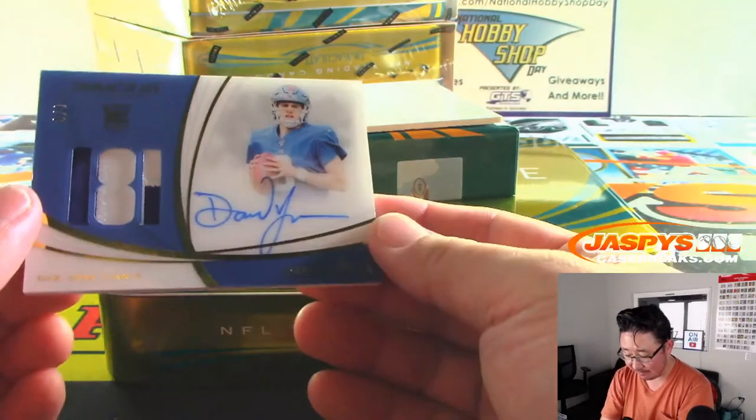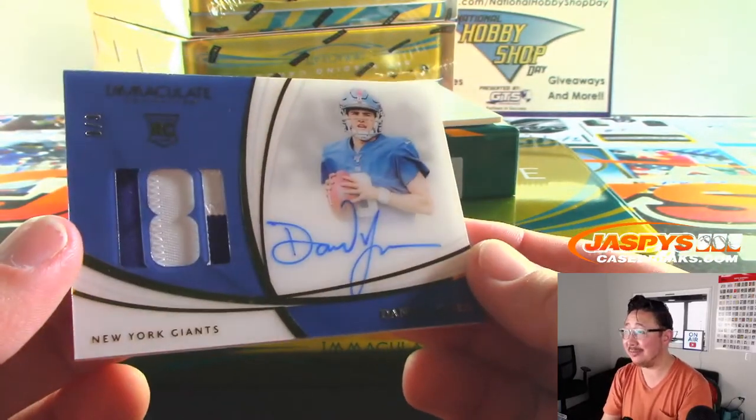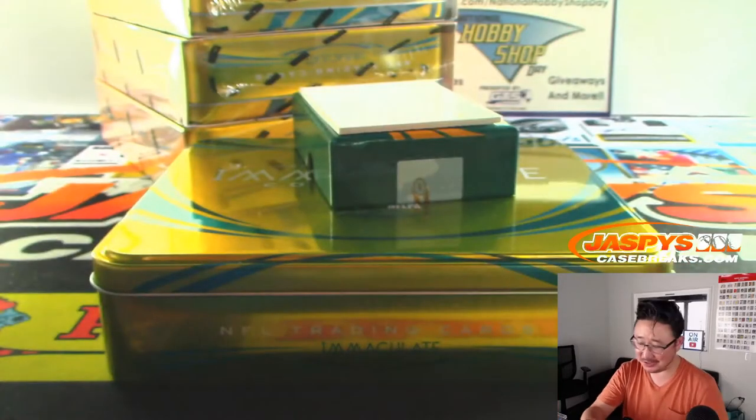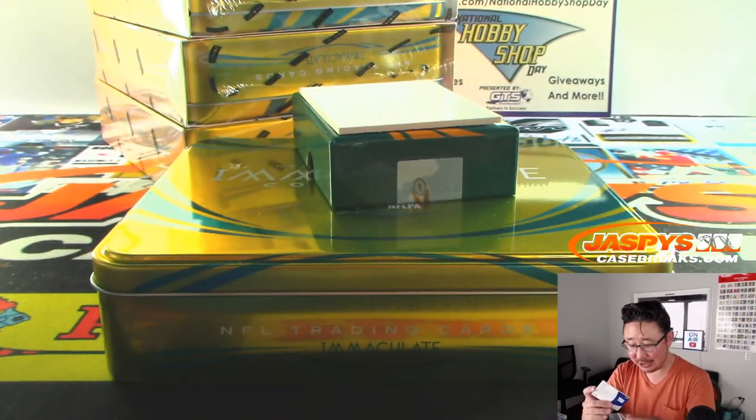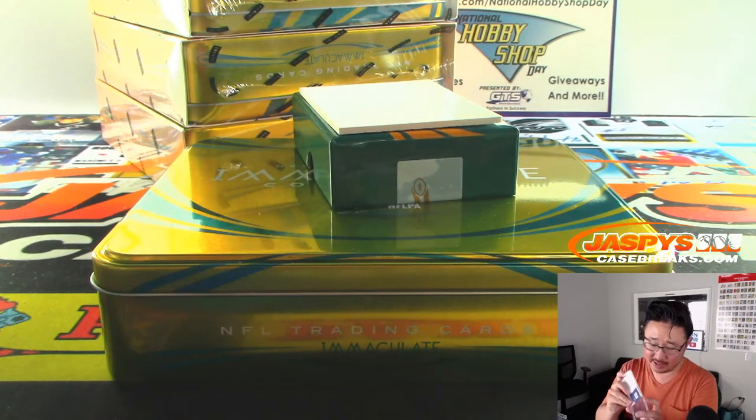And we've got, ooh, nice, Daniel Jones, 8 out of 9 for number 8. Did we hit a jersey number? We usually don't do that. It's not our thing. We don't usually do that here, but two-color patch, on-card autograph, 8 out of 9. Who got the New York Football Giants? D-Mac did. There you go, Darren.